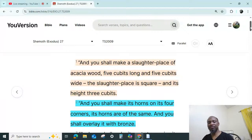The question of the horn being from it, right, and not separate, is noted, and it could represent that it's an integrated piece, or the fact that it shares its strengths and set apartness, and it's not tacked onto it.